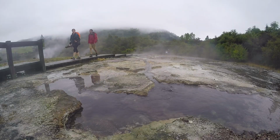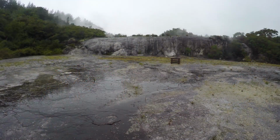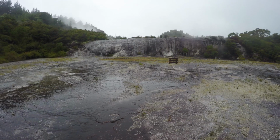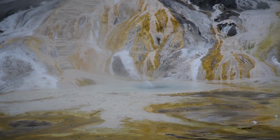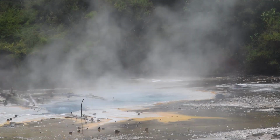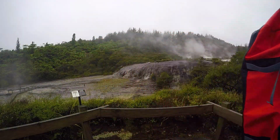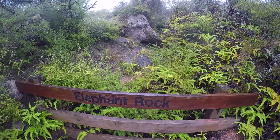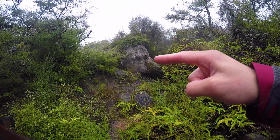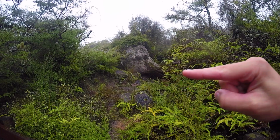We could actually stay here for an entire day if we were not soaked by the rain as we are walking around. But to be fair, I do really like doing this activity in the rain because all this hot water is creating so much steam under the cold and wet weather. It makes it look so much more magical and mystical. And there is also something called the Elephant Rock, which apparently looks like an elephant. Eye, head, ears, and flippers.